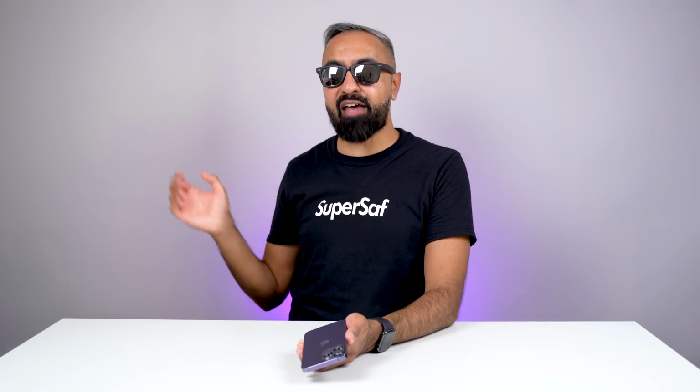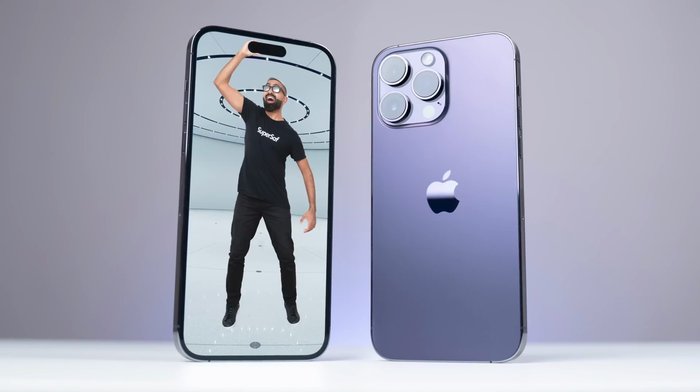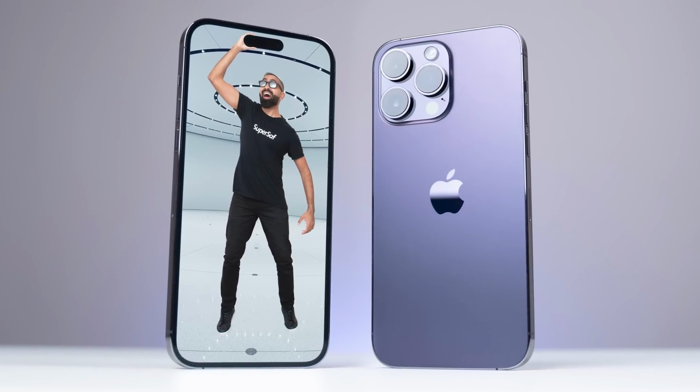But having said that, if you are after the best iPhone money can buy, then the iPhone 14 Pro Max is the one. I personally really enjoy it. Yes, it's not perfect, nothing is. There is room for improvement. However, this is easily one of my favorite smartphones of 2022. That's what I think anyway.